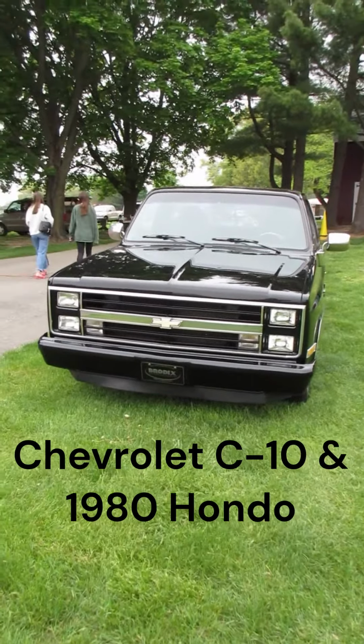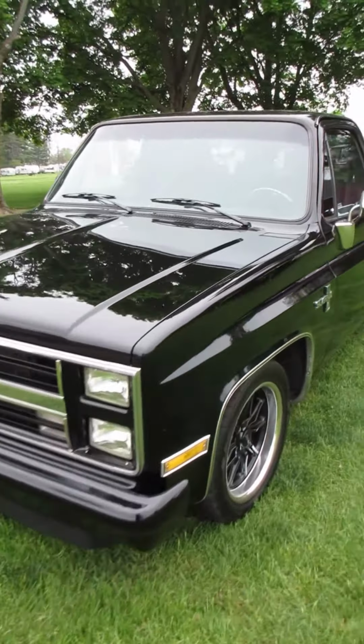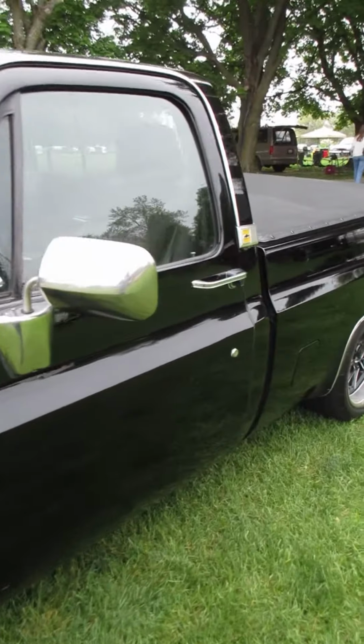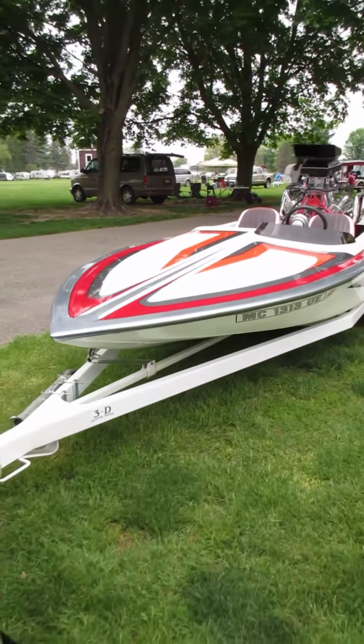I'm at the Gilmore Car Museum today at a boat show. And you're right, this isn't a boat. This looks like a mid to late 80s Chevy C10 short bed. And the bodywork on this looks absolutely flawless. The black paint is like a mirror. And it's towing this.